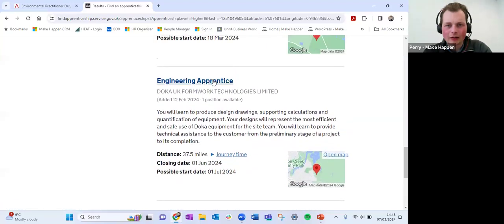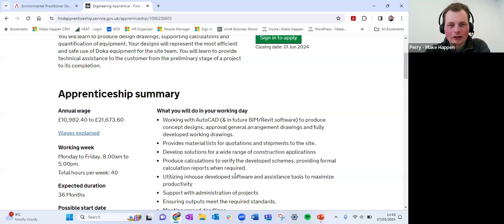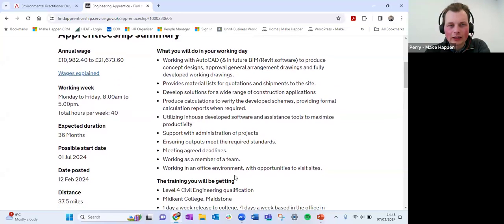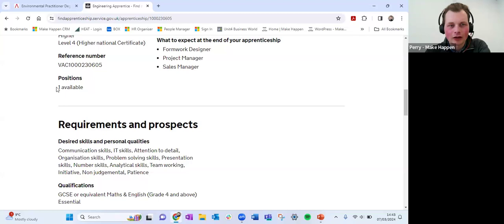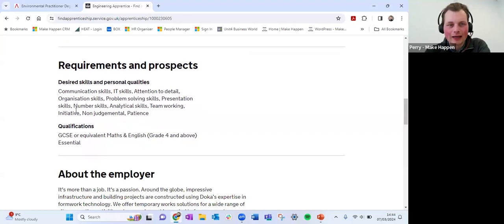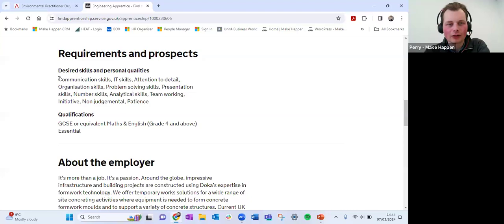Right, let's look at this one in engineering. Similar to the other one, it's quite similar in terms of what each of the search services will cover, but it will give you all of the information you need to know in terms of how many positions are available, because sometimes they might have more than one position available. And it will spell out exactly what skills and personal qualities they are looking for too.